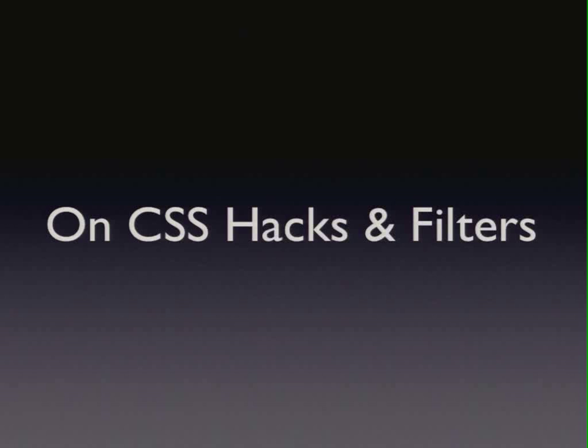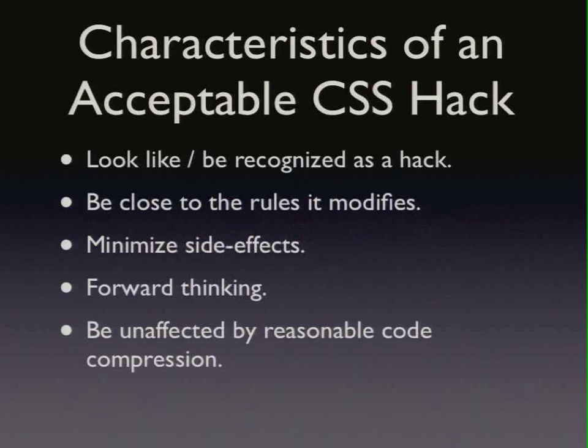A lot of discussion about CSS hacks and filters and which ones are okay and which files you should put them in. And again, a lot of this stuff is open for debate. I just want to share the way we do it. First of all, we try to think about what the characteristics of an acceptable CSS hack are. First of all, we want it to be recognized and easily identifiable as a hack. We don't want it to be like, what is that again? Why is that in there? We want it to be obvious that this is a CSS hack, well known.